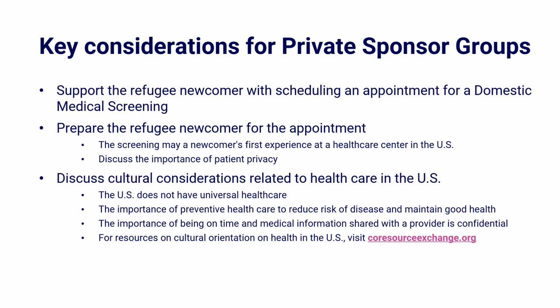Another cultural consideration to share is that preventative health care plays a large role in reducing risk of disease and maintaining good health. And another cultural consideration is that there are norms associated with healthcare services in the U.S. For example, it is important to be on time, and medical information that is shared with a health provider is kept confidential. For more information that addresses key messages on health for newcomers, visit the website of the Cultural Orientation Resource Exchange at coresourceexchange.org.